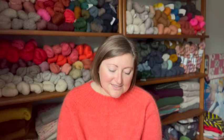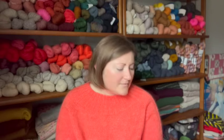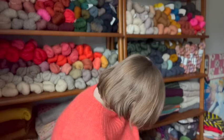I get her twisty sock, which is 400 yards. It's 80% superwash merino and 20% nylon. I'm pretty sure that's the base I like the best.